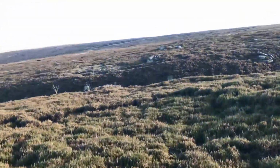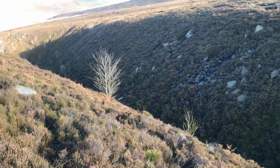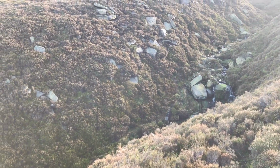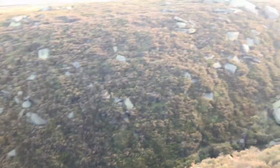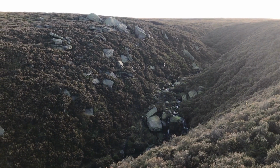So I've now arrived at middle Black Clough, and it's a bit of a gorge, and it's very pretty, but somehow I've got to get across, so I've got to drop down into this hole and then somehow clamber up that heather bank on the other side. We'll give it a go.